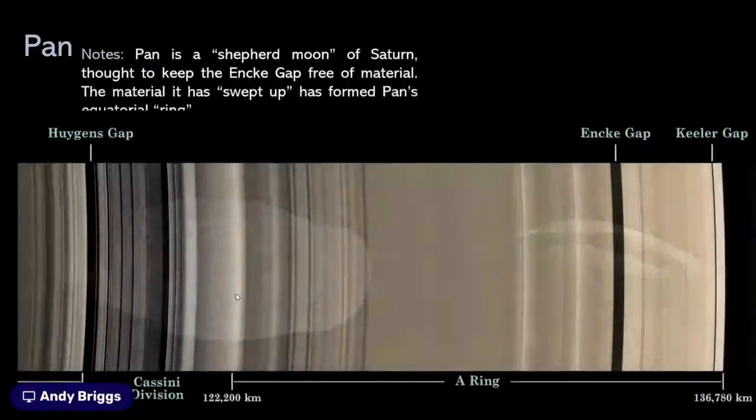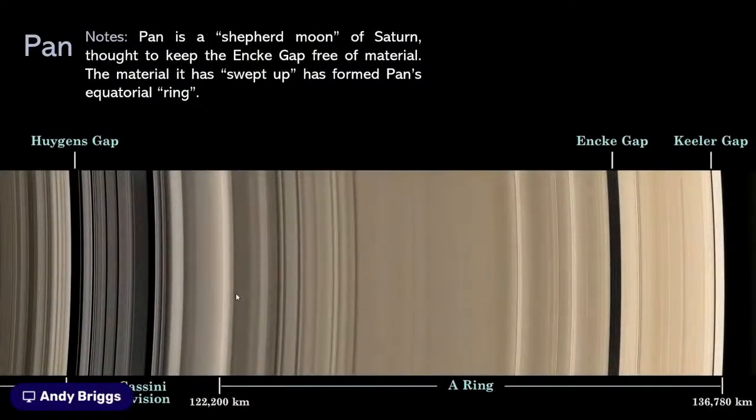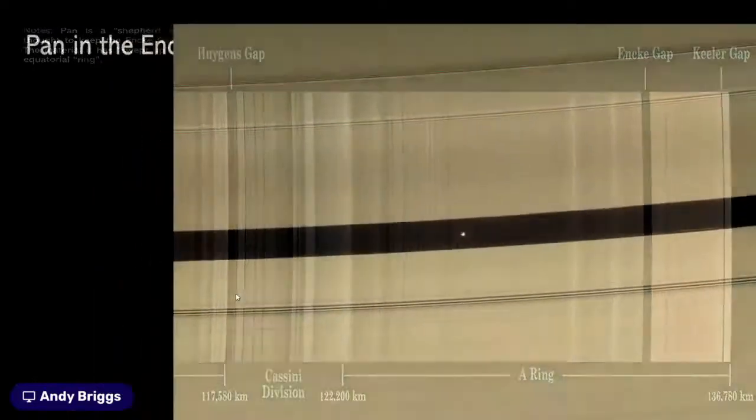Now, just so you know where we are, these are Saturn's rings, and you can see towards the right, there's the Encke gap. So we've got several gaps in Saturn's rings. We've got the Huygens gap. We've got the famous Cassini division, which was first seen by Galileo. We've got the Encke gap, and we've got the smaller Keeler gap. And Pan actually patrols, if you like, within the Encke gap, sweeping up any material that has entered it from the rings. And here's an image taken by Cassini of Pan actually in the Encke gap. So that's a beautiful image of that little moon in the middle of the Encke gap there, which I think is an amazing image.